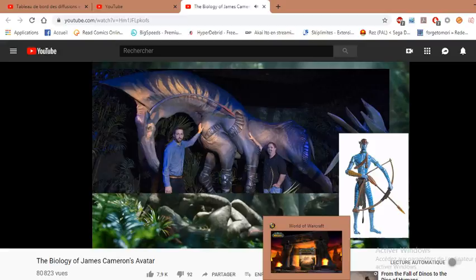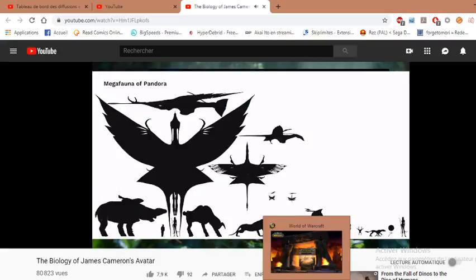We will be tackling mainly the megafauna of Pandora, animals that appear in the film that are relatively large to observe and analyze.